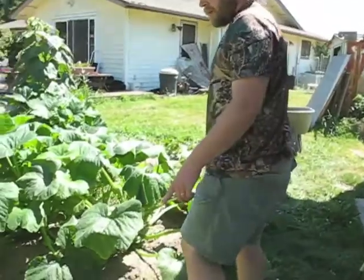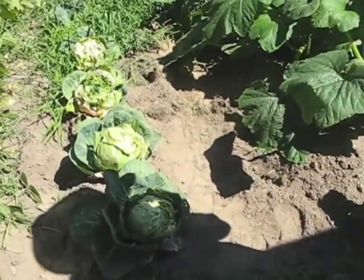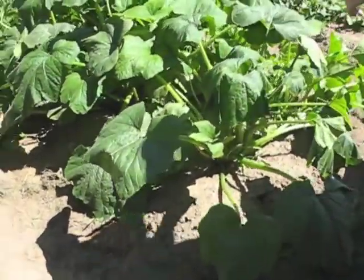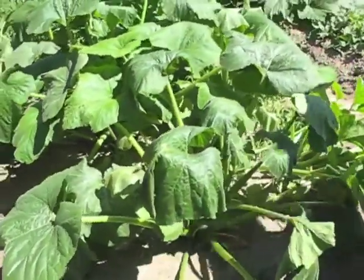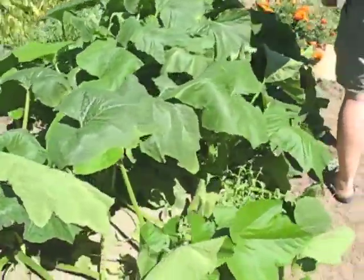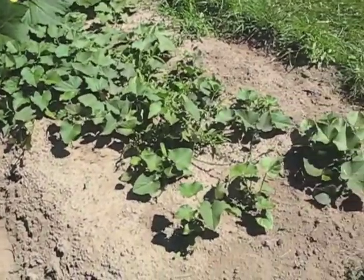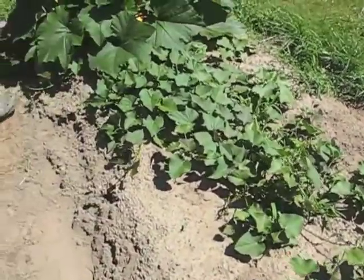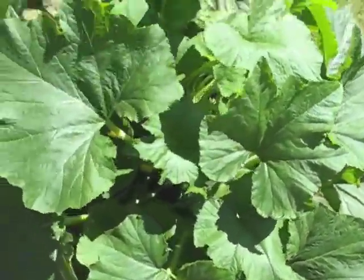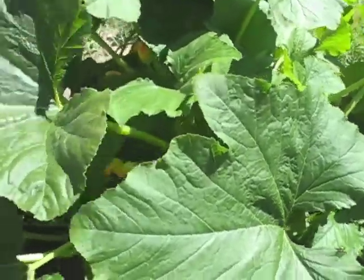Here's where we were working on weeding this morning. Cabbages kind of split open. I'll probably try to rescue some of those. These are our yellow squash. Going crazy, about to start producing. Sweet potato bed. Here's a yellow squash that we've already harvested quite a few off of, and I see a couple more big ones in there that we must not have seen. We need to pick those.